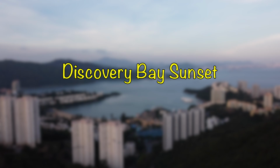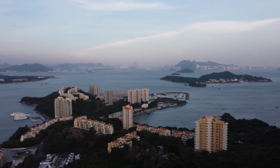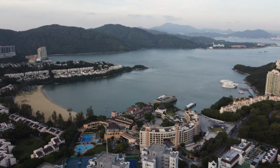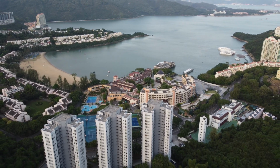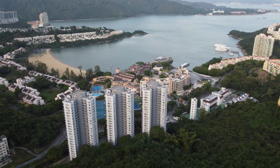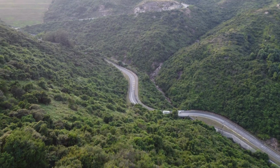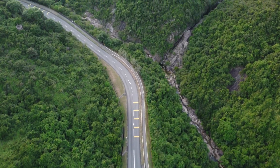The beaches around Discovery Bay are a perfect place to unwind, whether you want to sunbathe, take a dip, or just enjoy a peaceful walk along the shore. These beaches offer a refreshing break from city life. You'll also see family joggers and even yoga enthusiasts enjoying the open space. Look out for more drone shots at the end of the video.